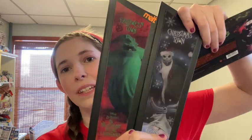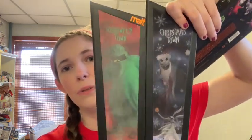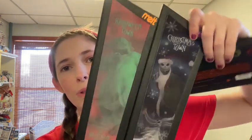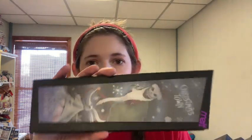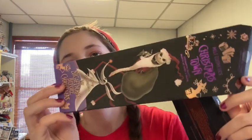Check these out. They're big. They're kooky. They're not changing like they're supposed to be. I can see it. Let's see. There we go. We have Oogie Boogie, and then we have Jack. There you go. You kind of see it. These are really cool. I like the shape, and then on the inside, or wait, I'll show you the outer cardboard. Some people are into that.